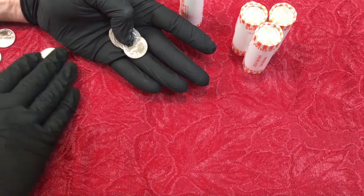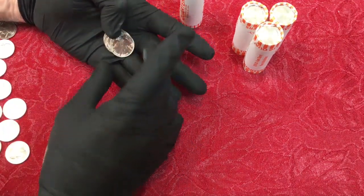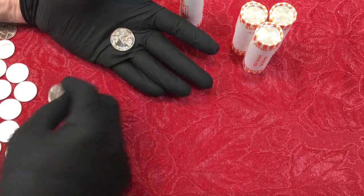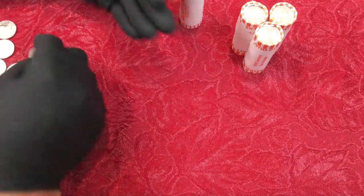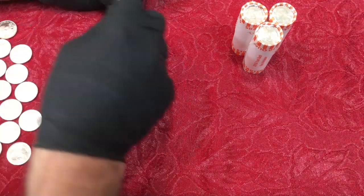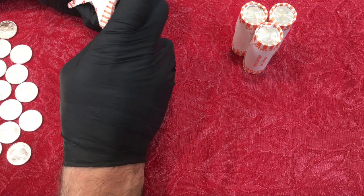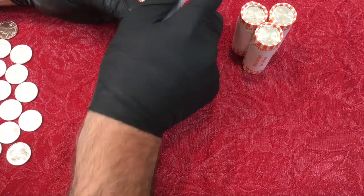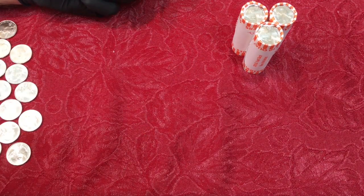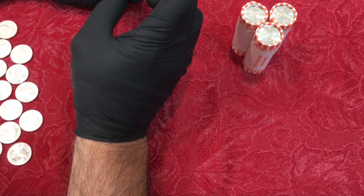So one of the things we're curious about with these marked rolls is why can't we order them that way? Whenever we go to the bank and we say we'd like to order brand new issue quarters, they tell us that they can't do that. They can only put in an order for a box, but they can't designate brand new issue. Now, the bank that we had such success with in South Carolina, they were getting us brand new issue boxes. They said they were asking for them, and they were getting them. Not always, but they were getting them.